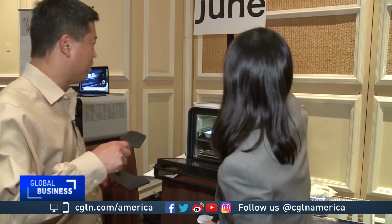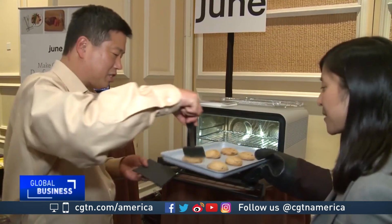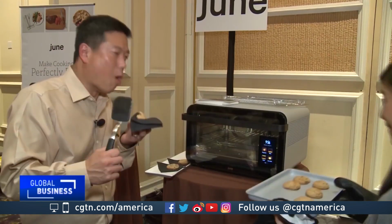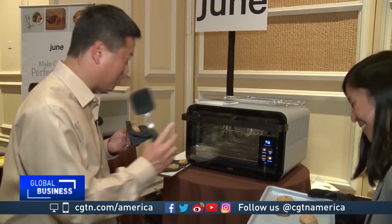Oh, I can't wait here. Fresh chocolate chip cookies out of the oven. Ooh, melty. I'm going to take it right away. Oh, that's technology. Some tantalizing technology here at CES. And for our breakdown of the show, I caught up with the senior writer of Gizmodo, Adam Estes. I began by asking him what was significant about this year's CES.